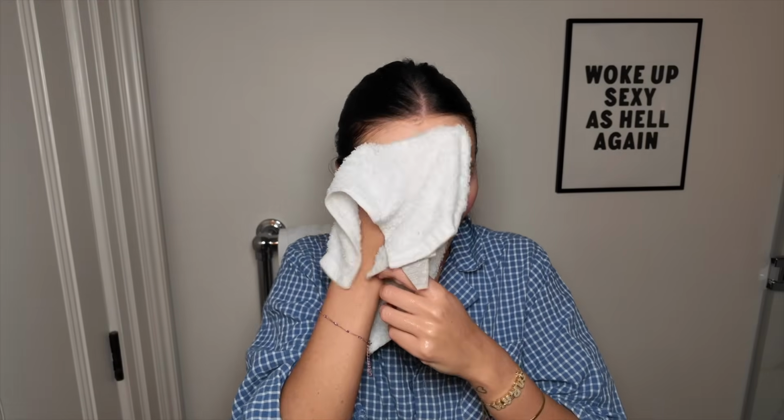I tend to add the water to this one and then go over my face. It's got such a smooth feel to it. I can't explain it. It's lovely to put on your face. I am sure by now that we are all double cleansing. But if you're not, you just need to be. If you want your skin to be nice and clean, just double cleanse.